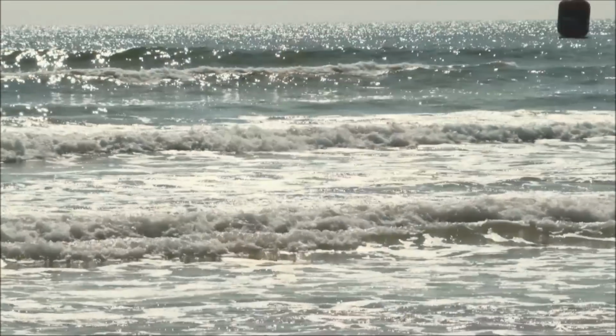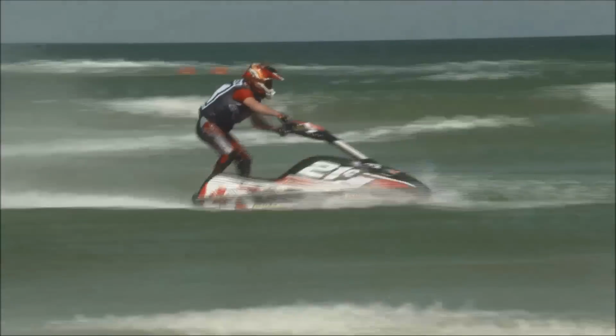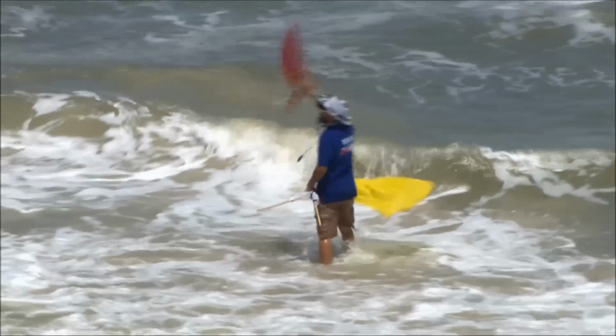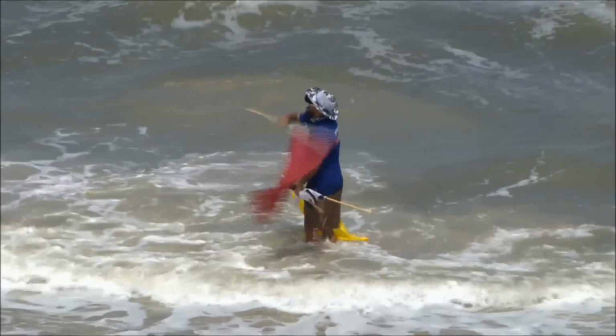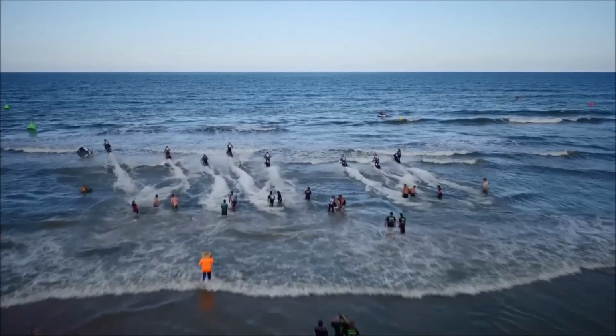So an ecstatic Jimmy Wilson there talking to Deanna fresh out the surf, and boy did the conditions play their part today. And after that red flag incident in the Pro Enduro race, a decision was made to wrap up their weekend's racing tomorrow. So they'll now have 2 races on the Sunday alongside more action in the Pro Sprint class. Join us when we come back then for day 2 from here in Daytona.